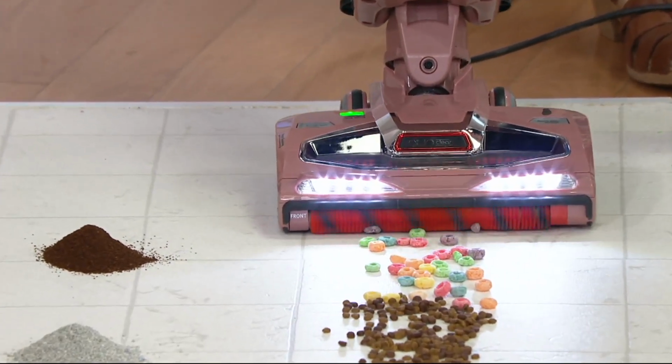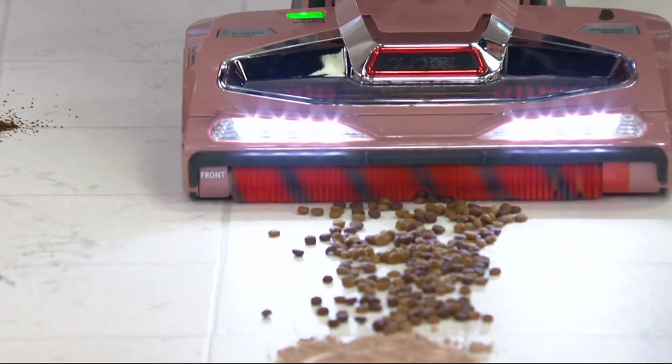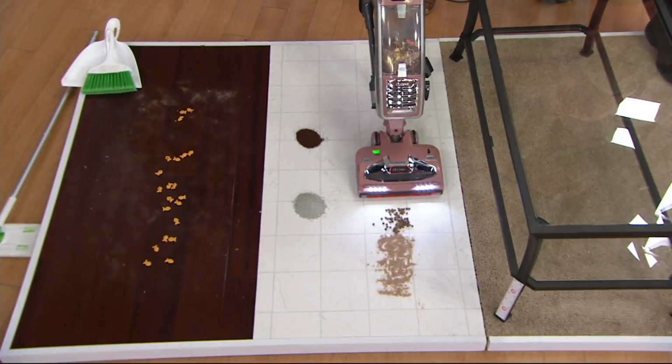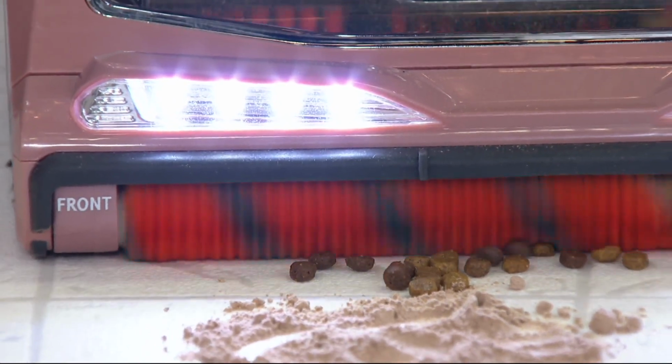So watch what it can do. It can grab large particles. This is cereal. It can grab medium particles. Now, I don't know about you, but even my old Shark vacuums would not be able to get these particles, right? It would bulldoze them. It would bulldoze them. But look at that soft roller, just grabbing them.